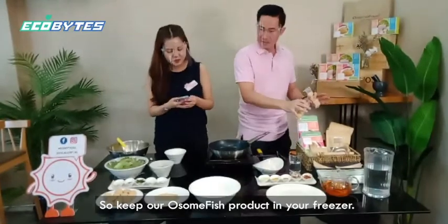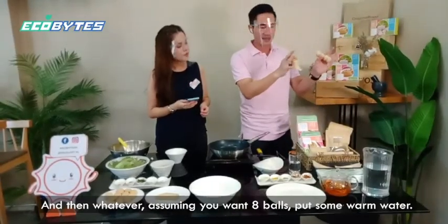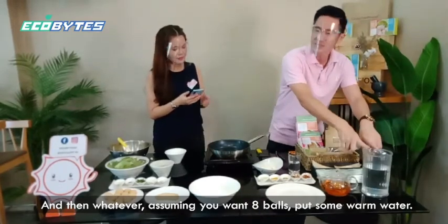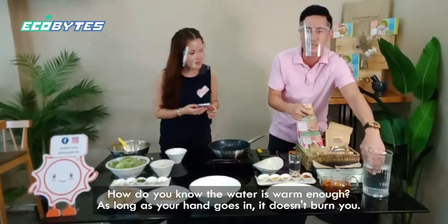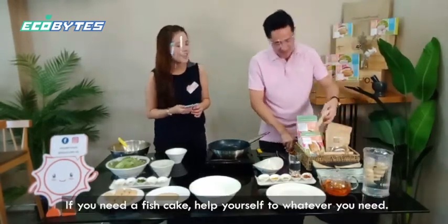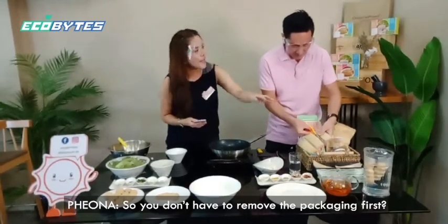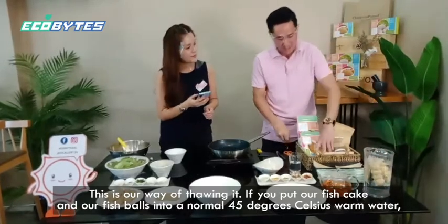So keep our awesome fish product in your freezer, and then, assuming you want eight balls, put some warm water. How do you know it's not too hot? As long as your hand goes in, it doesn't burn you. Okay, you're safe with our product. Dip it inside. If you need a fish cake, you know, a cup, whatever you need. Also, we don't have to remove the packaging first. No, you do not. You just pour it. This is our way of pouring it.